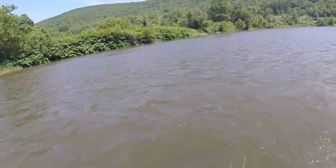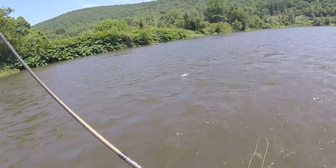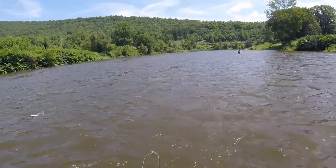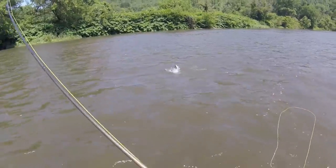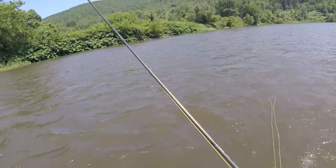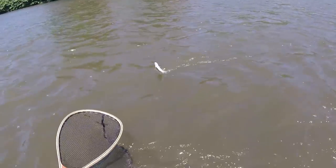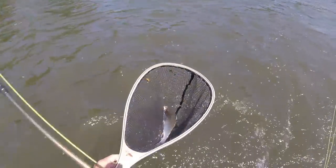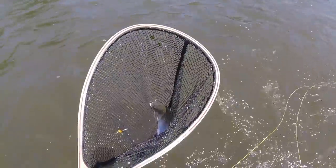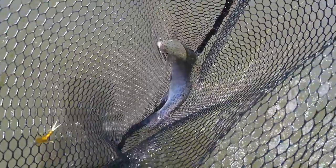Here's my third hookup here. This one's about maybe 12 inches. This is again on the Isonychia nymph. All three fish on the Isonychia. Again on the Isonychia nymph. Yeah, that'll work just as well. There you go. Oh, isn't that the same? 11 inches, maybe a smidge bigger. There you go. See that nymph sticking right out of his mouth?